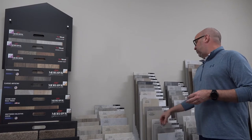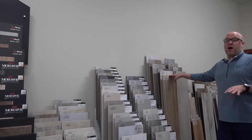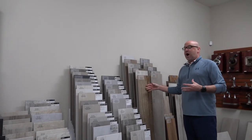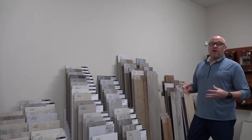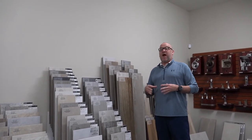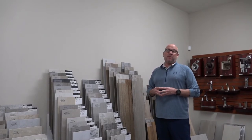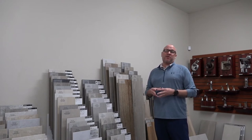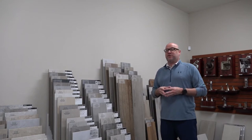We have some beautiful 12 by 24 tiles. What's really popular right now are the plank tiles. We have multiple options to choose from. We also have an assortment of listellos that you can choose from for backsplash, and then also additional features such as pebble stone for the flooring in the showers, and any other type of design features that you want to add. Those are options that you can do with Pinnacle Building Solutions.